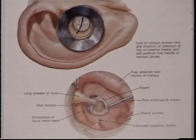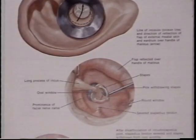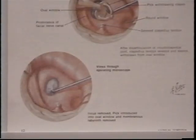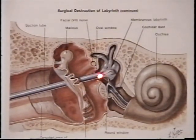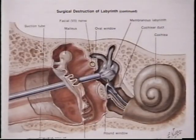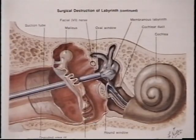It's done through the external canal. We put a speculum in and make a small incision in the skin. We remove the little stirrup bone, the stapes bone, and then remove the membranes of the inner ear. This is a side view showing the instruments going in to remove the membranes, the balance canals, the utricle of the inner ear. In this operation, most of the patients are cured of the vertigo in over 95%.